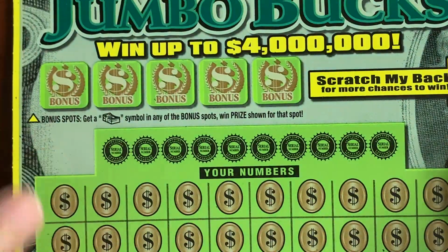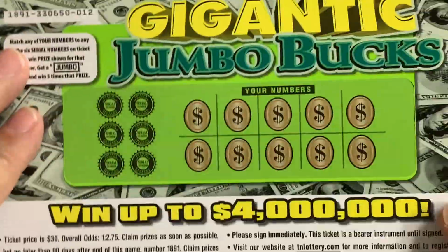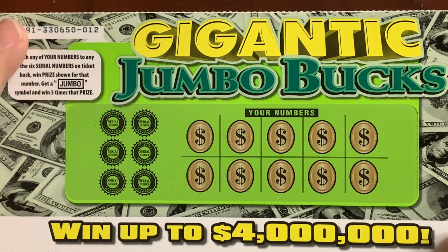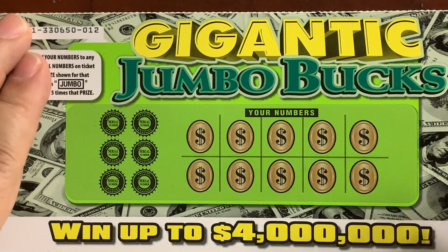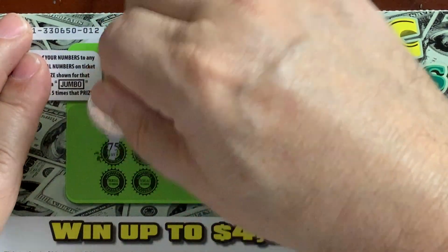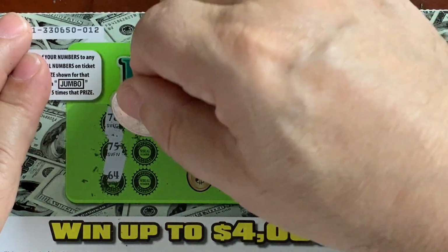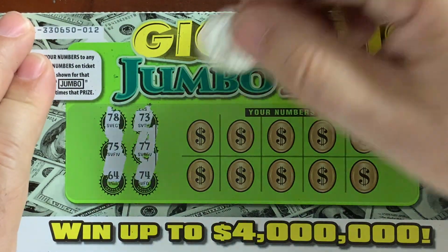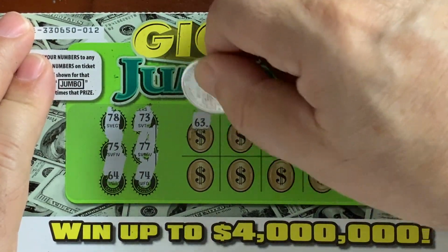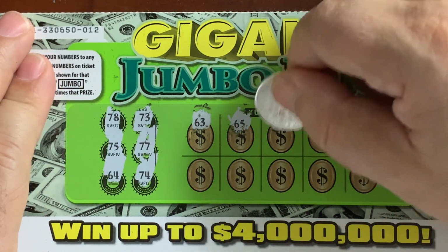So let's go to the gigantic Jumbo Bucks, and we have an area on the back on this one too. It plays similar to the other one. Again, this is ticket number 12. We get the jumbo symbol, 5 times the prize, match the number and win. So we got 78, 75, 64, 73, 77, 74. Be the ticket. Be the one. Let's get something early.